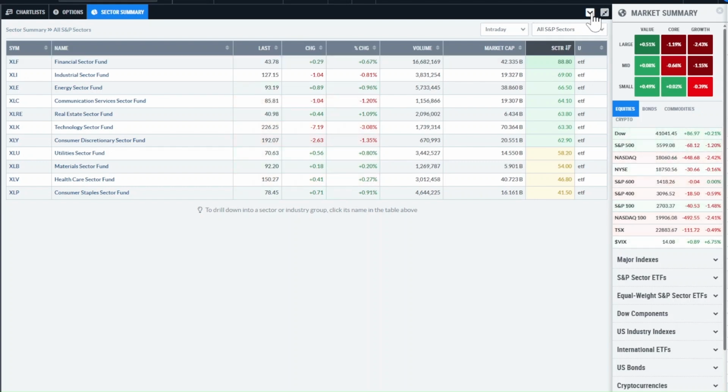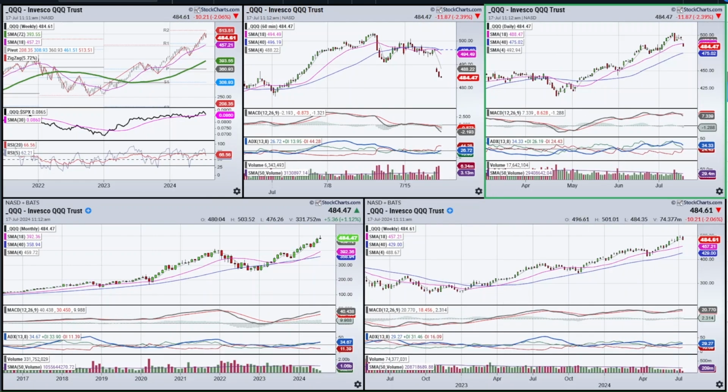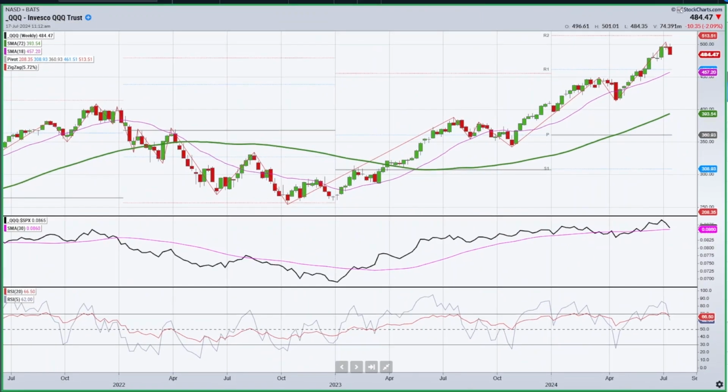Okay, let's drop this down and I want to go through and look at a few different things. So we're going to switch this over to the list. We're going to take a look at the QQQ to start. Now, one of the things that I have been talking about and focusing in on is the strength and the fact that this hit a new high, that we kind of need to start the process all over again for looking for a trend line break.